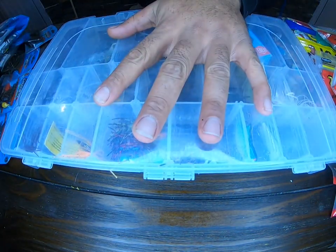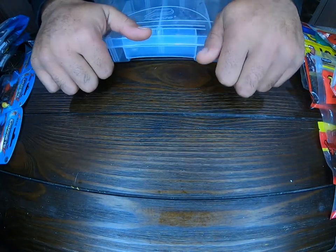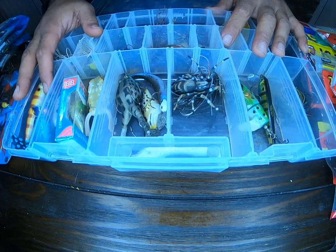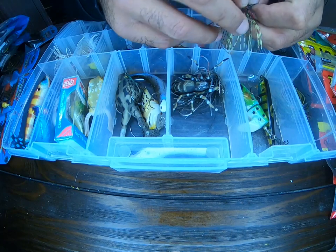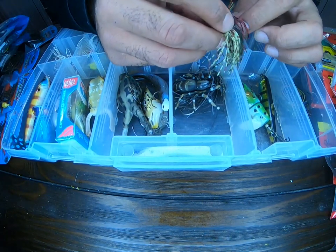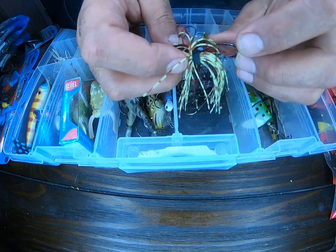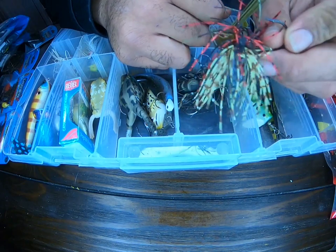Box number 3, the topwater and jig box. Also the chatterbait box as well. Show you a couple of my favorites from this year. Obviously, we have different array of topwaters, jigs. This one's a little swim jig here. This one was a Roy Williams special. Very finessey. I used it in combination with small paddle tails, and actually with that exopod, it was great on this bad boy right here.